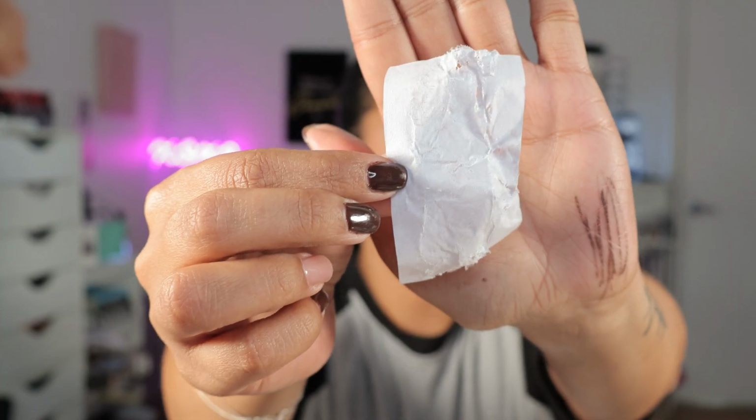Let's peel and pull. Why am I disappointed? Yes, I'm disappointed. It didn't really, like, get the wrinkles, it's just paper. There's a thing or two that it pulled out of my pores, but it wasn't, I don't know. I was expecting more to come out and I didn't get that.